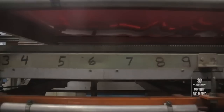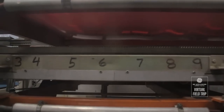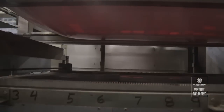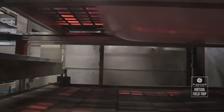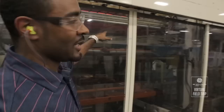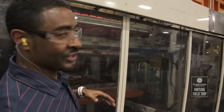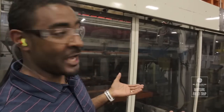Taken into what we call our preheat station. Our preheat station starts to warm the sheet just to get it conditioned so it can be ready for form. From there, it moves into our main heat. Our main heat has over 300 heaters on the top and the bottom, which help heat the sheet up and make it ready to change shape.